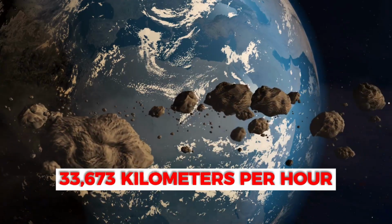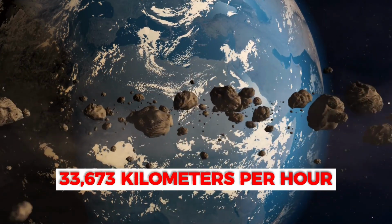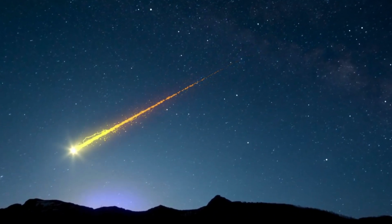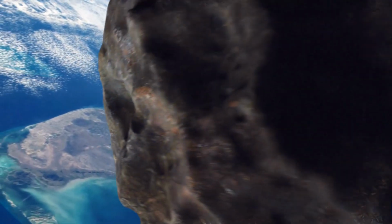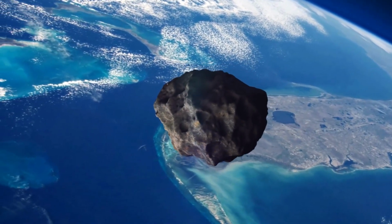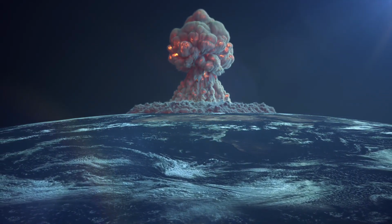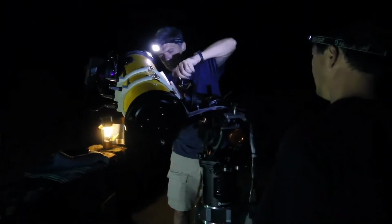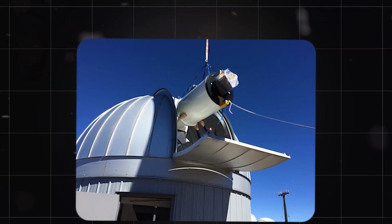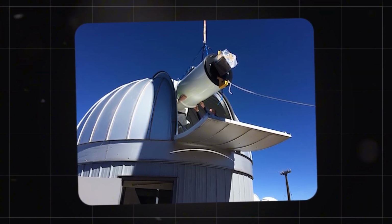Traveling at 33,673 kilometers per hour, this asteroid moves over 27 times the speed of sound, highlighting the urgency of accurately tracking its path. At such speed, even slight miscalculations can have significant consequences. NASA uses advanced technology to monitor 2024 QL2, employing ground-based telescopes and space-based observatories to chart its course and ensure it stays at a safe distance from Earth.